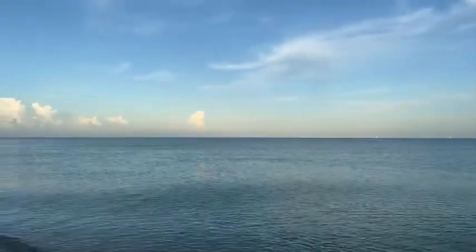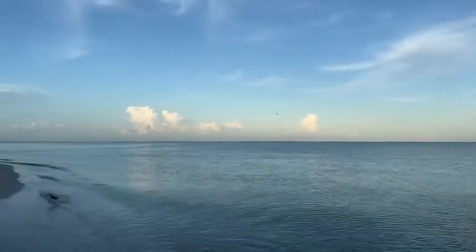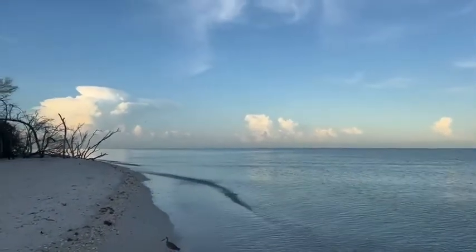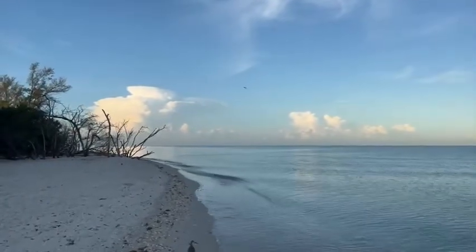Hey, happy Monday, my friends, if you're just tuning in. Ken, good morning. We're up at the north end of Delnor-Wiggins Pass State Park in North Naples, Florida. Up by Wiggins Pass. We're just going to start our walk down the beach.